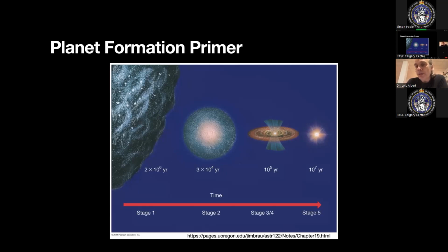the protoplanetary disk that surrounds that star after about 10 to the 5 years, 0.1 million years, very quickly. And after 10 million years, well, essentially all the planets are formed. The disk, the protoplanetary disk, is almost gone, and the star has started its life. So everything happens very quickly in the protoplanetary disk that surrounds the star.